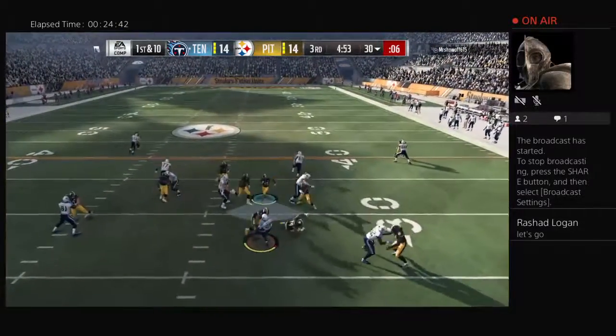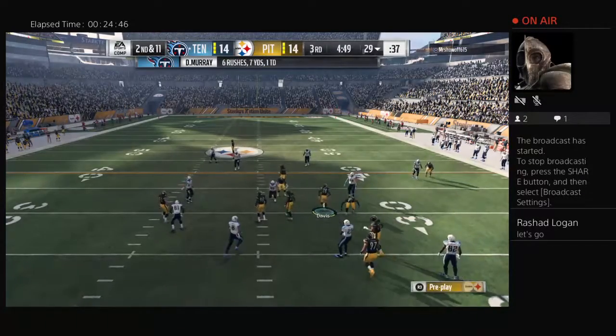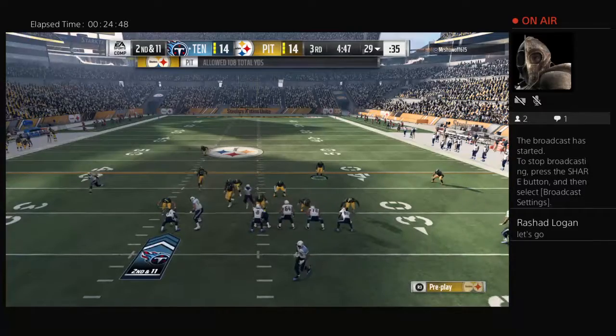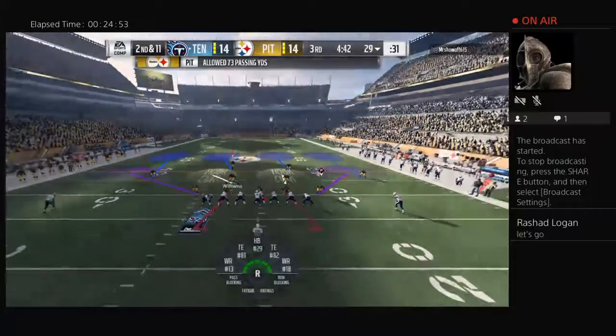Second half starts with a run by Murray. And this has been a familiar sight all afternoon as they stop him behind the line. That's going to go as a loss of a yard, and it'll be second down.